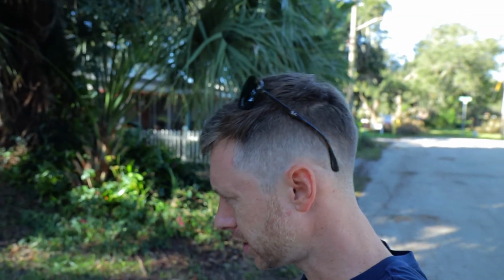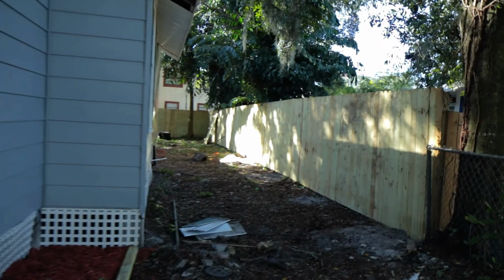Good morning, y'all. So we're up here at 18th. We're starting our Sunday morning off up here. We're going to be heading to another property. I believe we closed on Friday, if not this coming Monday, tomorrow, or Tuesday. Check out the fence.